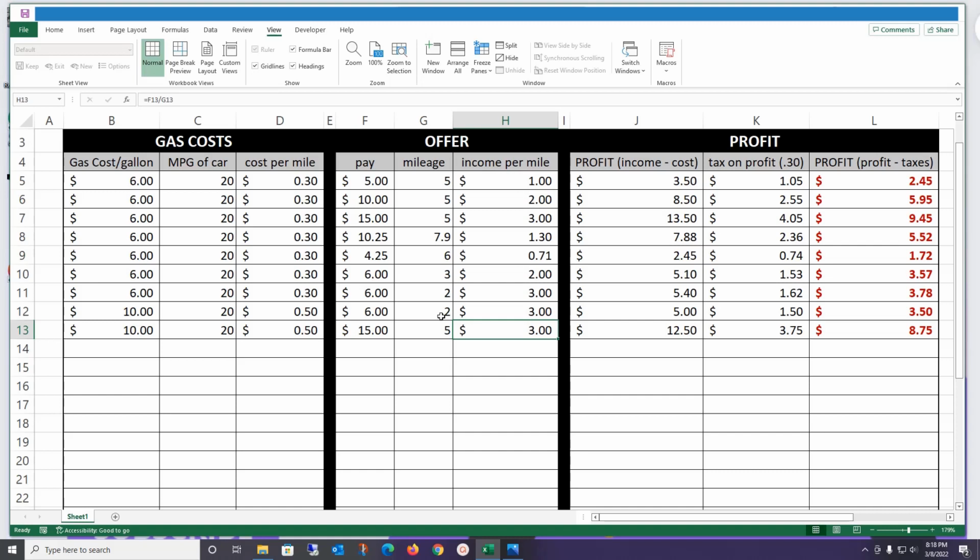I hope that I have reached at least one person. By taking these little tiny offers, you're really hurting yourself. You're working for nothing. These little offers like this, you're working for almost nothing. And by taking those, you are delivering deliveries that should not be delivered.